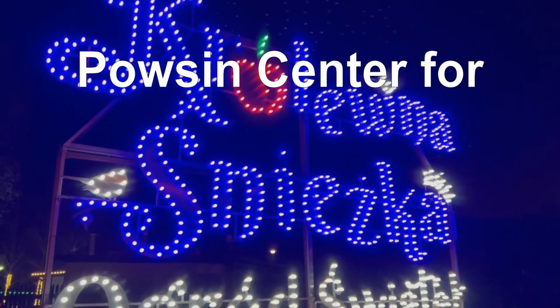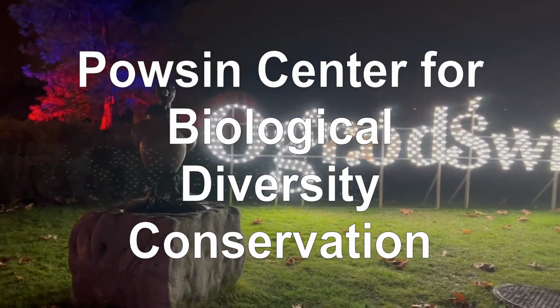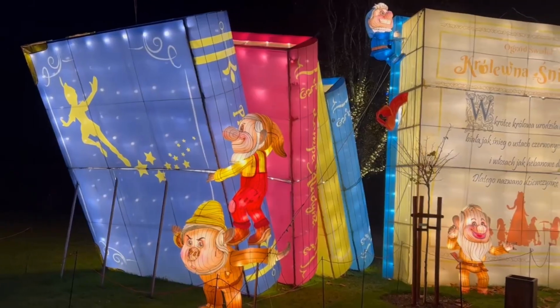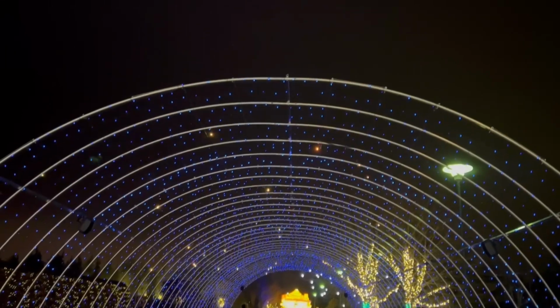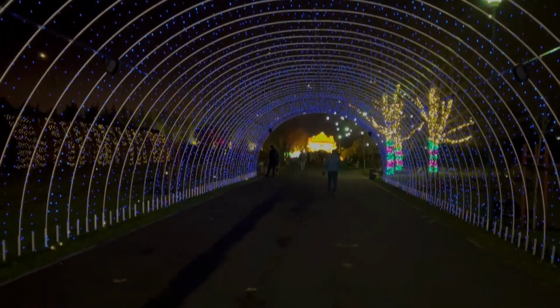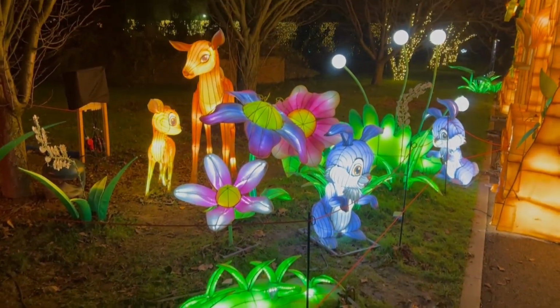And Królewna Śnieżka means Princess Snow White. And Ogród Światłek means the Garden of Light. And this place was, again, pretty breathtaking. You could see they spared no expense on the exhibits.